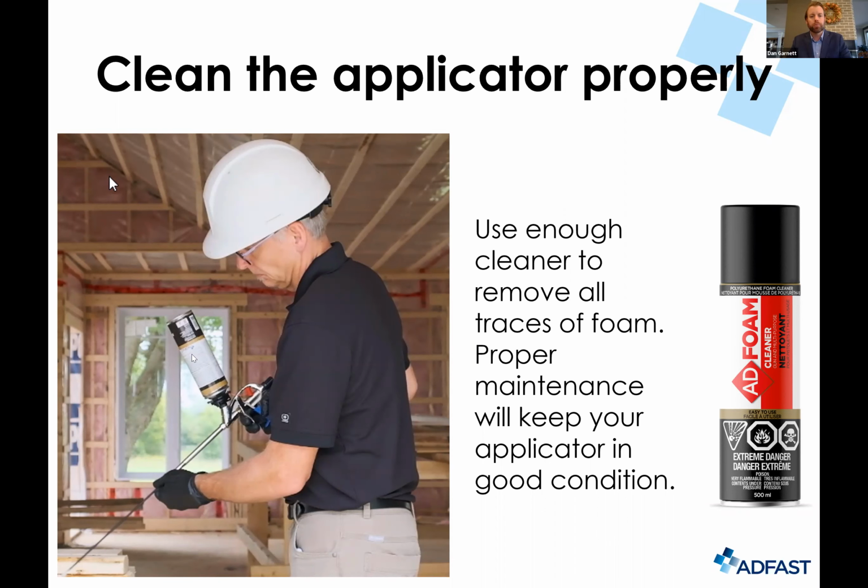Just running it through to clear is very quick. Just a quick few pumps of it, you're going to clear through the foam that might be in the line, and then you can just leave the can on until the next application.